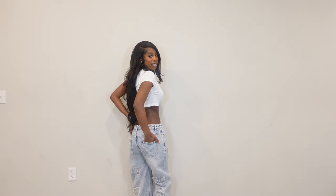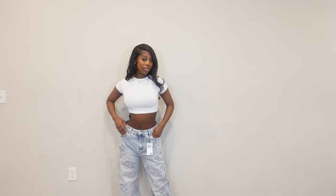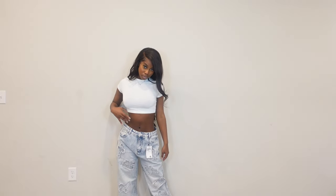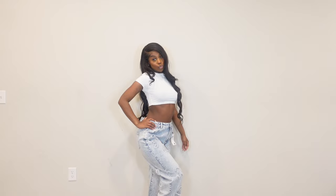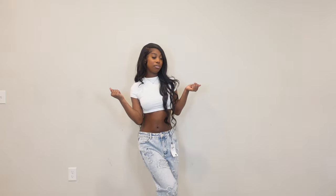It has pockets at the back and two pockets at the front, and I probably do wear it low rise. What do you think? I'll wear it low rise. I think I like it like that. It adds a little character. I'm surprised I didn't put in a Fashion Nova jean. Fashion Nova does have pretty good jeans, but I'm surprised I didn't incorporate that in a video.